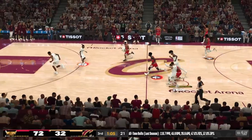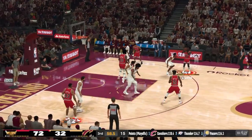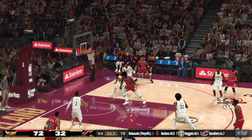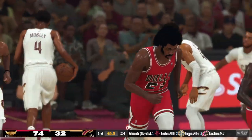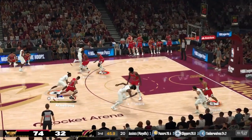And lockdown defense against one of the best 3-point shooters in the league. Whew. Here's Love. And they recover it. Fires the three. Offensive board. Great positioning on the putback. That gives him a double-double. Just great positioning to get the rebound, then get it back up.